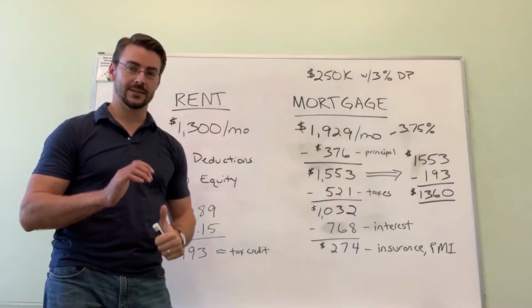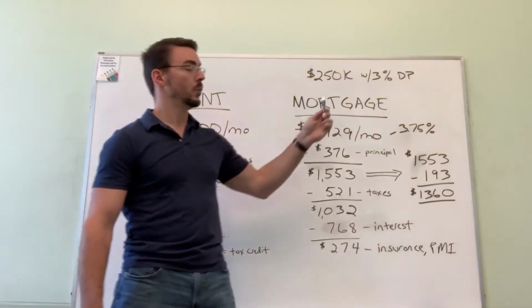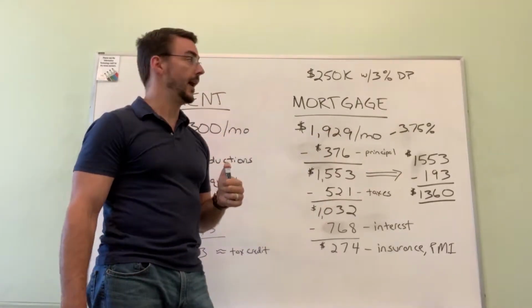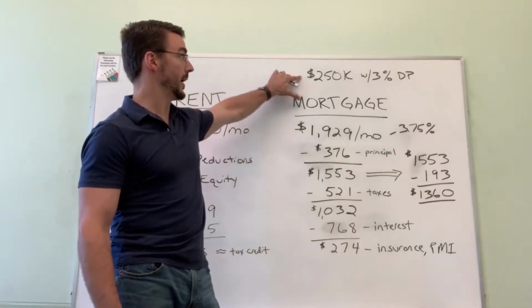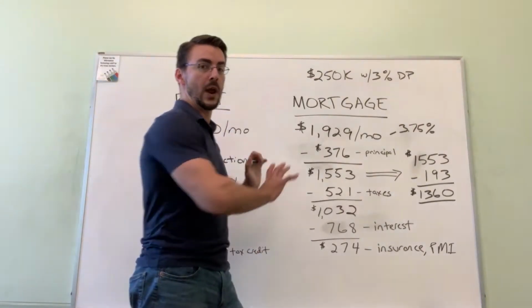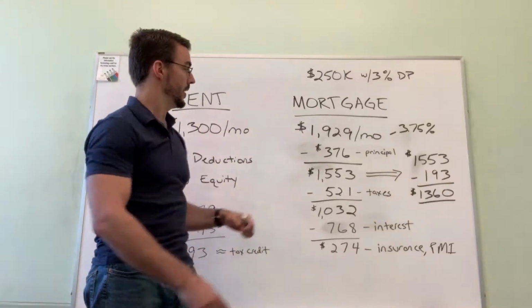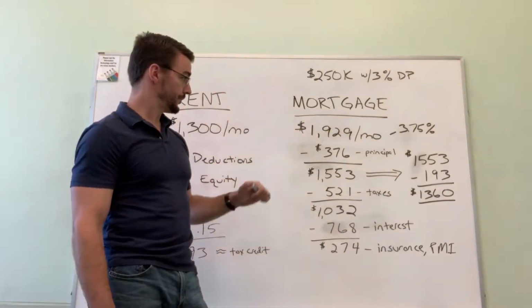So what are my assumptions? Assumptions are a $250,000 house with the smallest down payment you could do. Unless you're a veteran or something like that, 3% is about it, 3% conventional. So this is going to make that payment about as much as it could be for a house of this price. We're trying to weight everything this way because I want to show you still the benefit to doing this over this. So that's the payment at 3.75% interest.